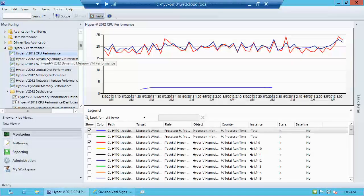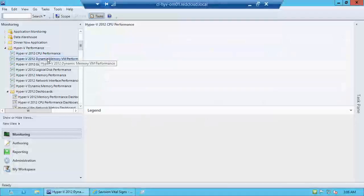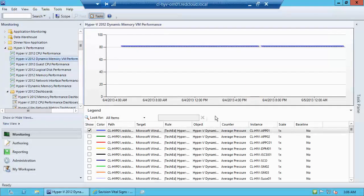So I have some on CPU performance, dynamic memory, VM performance. So at one glance, I can see how much pressure. So this is what I was talking about. If you have dynamic memory running and you want to know whether the amount of memory demand your virtual machine is asking for is more than your dynamic memory can cover, make sure that this counter is below 100%, obviously. If it's above 100%, it means that the virtual machines are asking for more than what you are assigning as maximum dynamic memory.